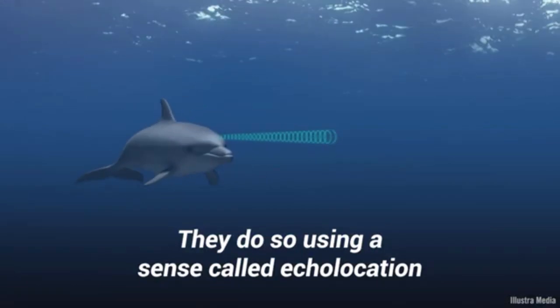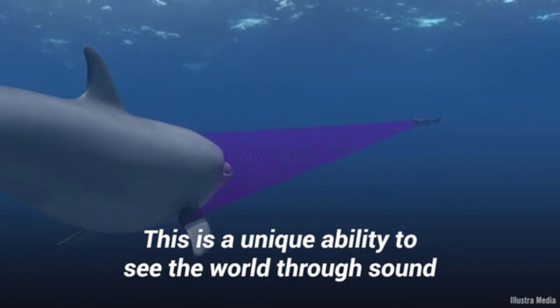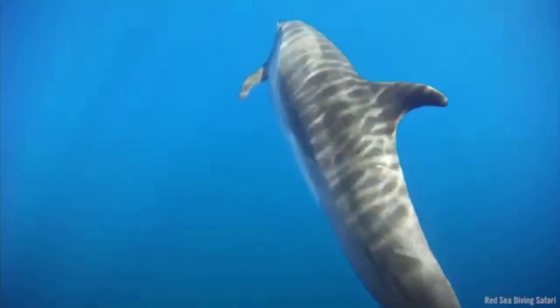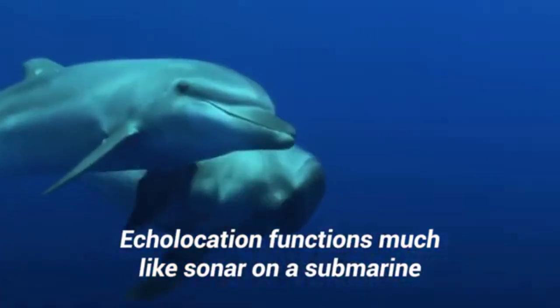This is a unique ability to see the world through sound, and it is an ability that dolphins share with porpoises, bats, and whales. Echolocation functions much like sonar on a submarine. So, why would they need echolocation?